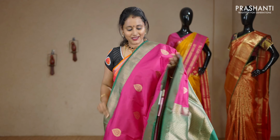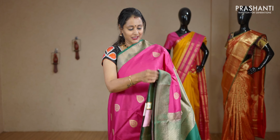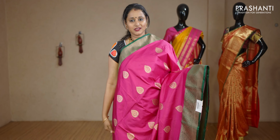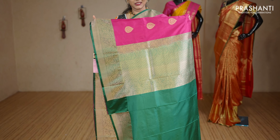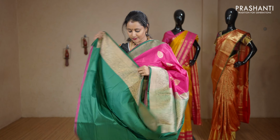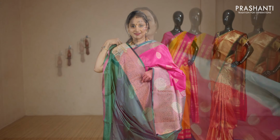This one is pure Banarasi katan silk sari, pink with green combination. Antique zari woven borders on either sides with the body having small floral zari buttas running throughout the sari. That's the pallu, rich zari woven pallu in antique gold. And this has got a contrast plain blouse in green, priced at 11,290.